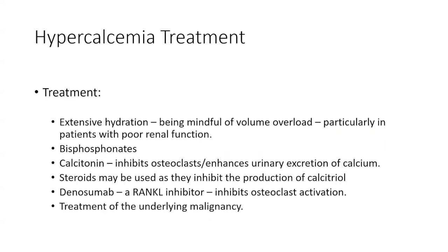So the treatment for hypercalcemia, which is what we've done for many years, is extensive hydration, being mindful of volume overload, bisphosphonate. You can use things like calcitonin. But if we're getting to these points, usually the patients are admitted to the hospital.